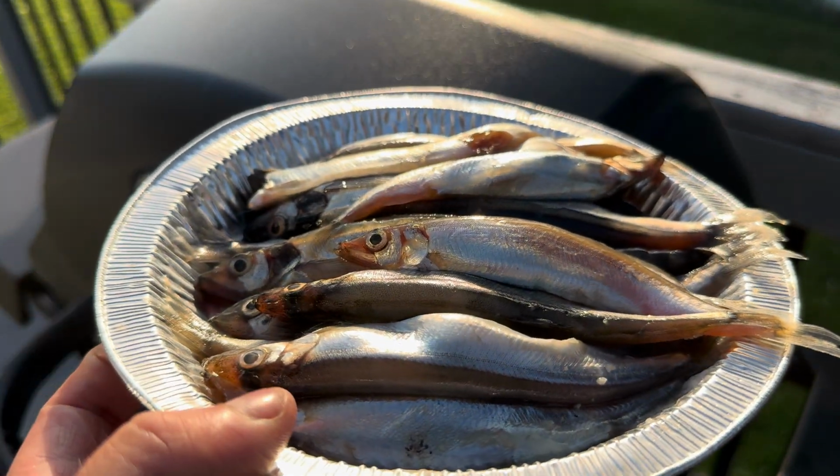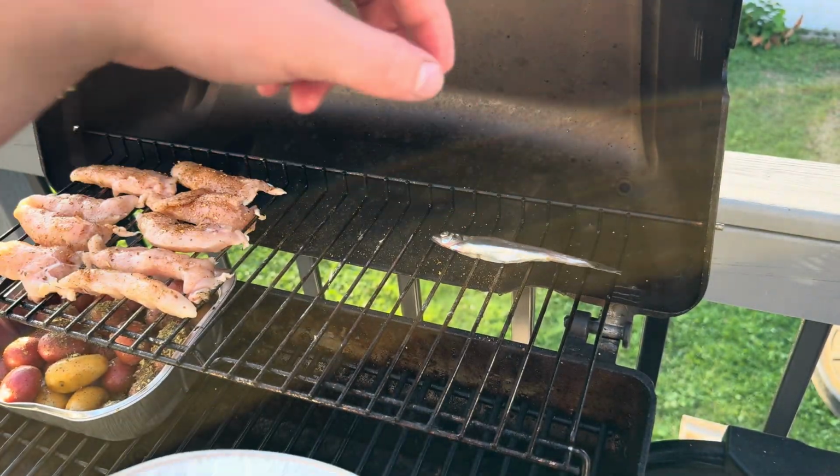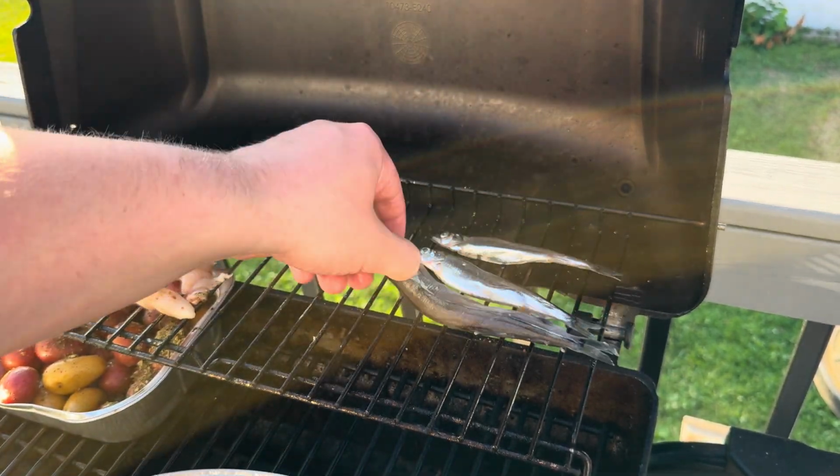You're going to see now I'm putting the capelin on, which, my goodness, they look delicious. They aren't dried, which I've never had them like this before. But come on now. Barbecue capelin, I can't imagine it's going to be that bad.